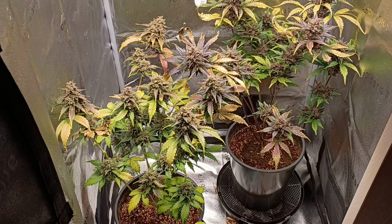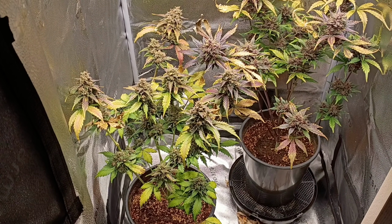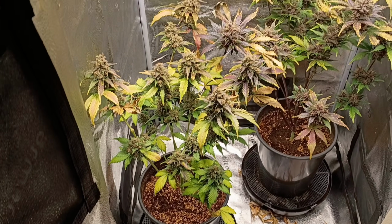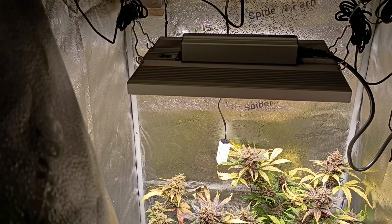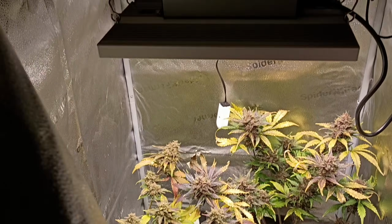Those are both fast buds, autos, and I'd say they're in their last week. I'll be checking trichomes soon. I just watered them last night, and all seems to be good. So far the GGS sensor is working just fine.